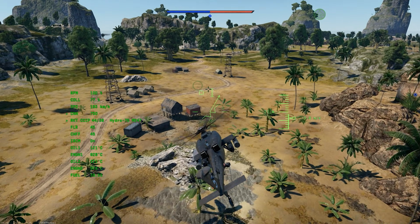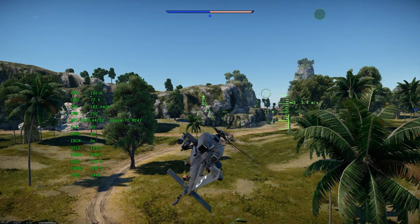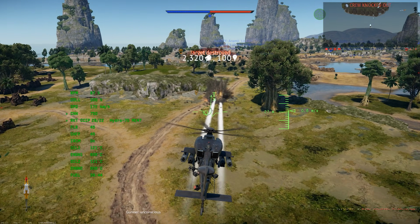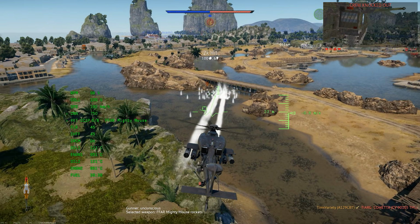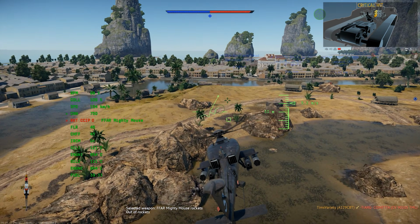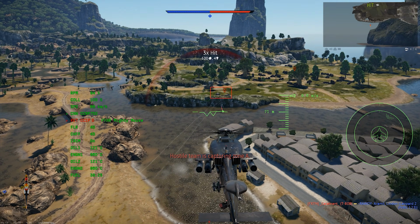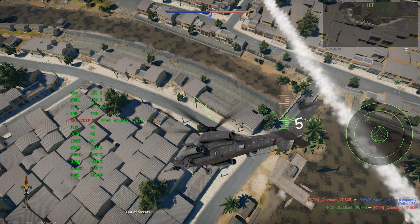Visually, the A129 is, I think, a pretty good-looking helicopter. Even at a quick glance, this thing was really obviously designed for combat, and it's pretty distinct from a lot of the other helicopters in the game, which trace their lineage back to, like, civilian utility choppers. You only get one paint job, solid black, which isn't really a bad thing, since a flat paint job makes it a little easier to decorate with decals and stuff. Overall, the Mangusta looks pretty badass.